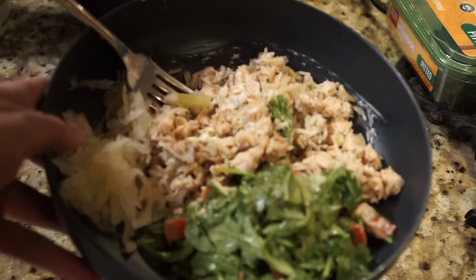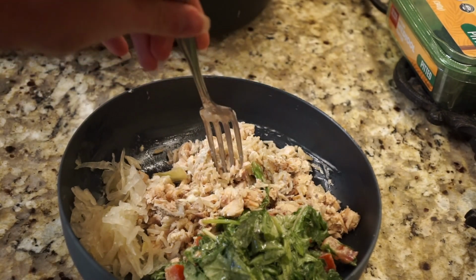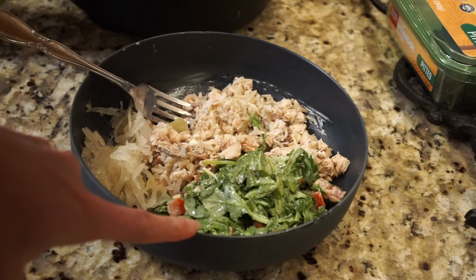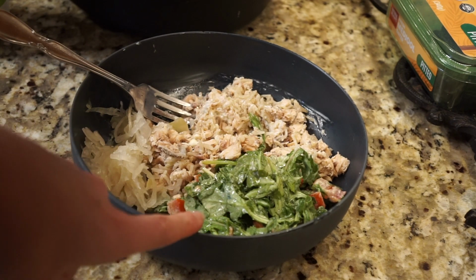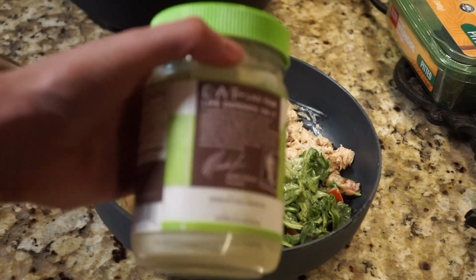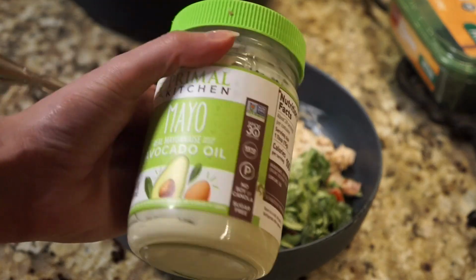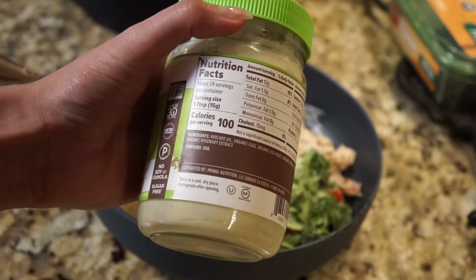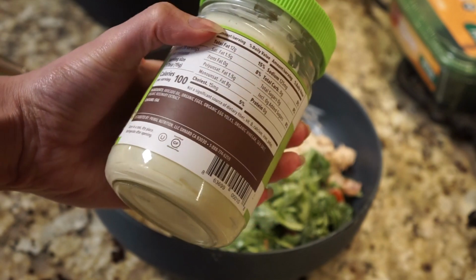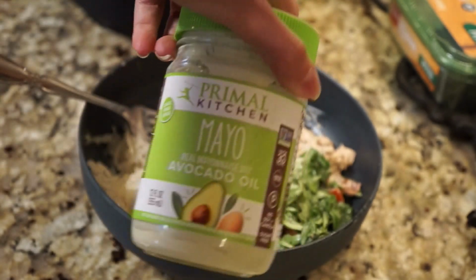Okay, this is my fancy lunch. I got some salmon, some basmati rice, some sauerkraut, and this little side salad with arugula, parsley, and tomatoes. And I used this mayonnaise. I really like it from Primal Kitchen. It has really clean ingredients right here. These are the ingredients, really clean, organic, and love that. So this is really good. I definitely recommend getting this sauce.